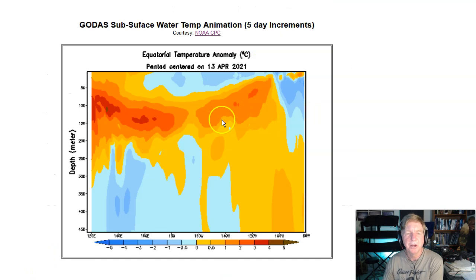This higher res model shows the same thing, a little bit behind. It's the 13th of April, but you see a river of warm water pushing the whole way across the Pacific, the last little bit of cool water from La Nina off the Ecuadorian coast getting squeezed to the surface as this bulldozer of warm water pushes from west to east, squeezing that out.